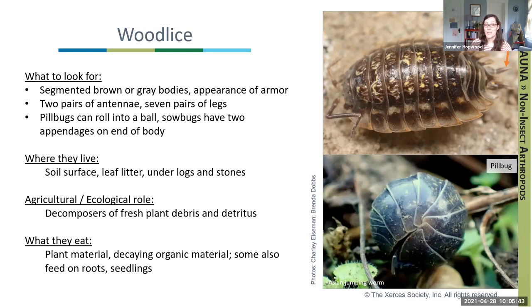Wood lice are really important decomposers. Not only do they break down detritus, plant material that's already undergoing decomposition, but they also break down fresh plant debris and have bacteria in their gut to help them break down that fresh plant debris. And some even have particular preferences of the species of fresh leaves that they like to chew. A few also will feed on roots or seedlings and can sometimes be problematic in that context.